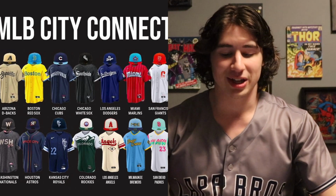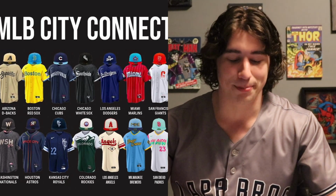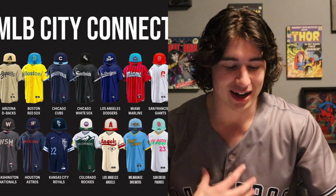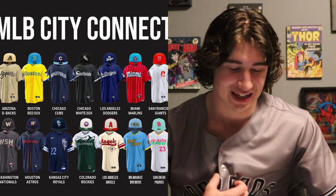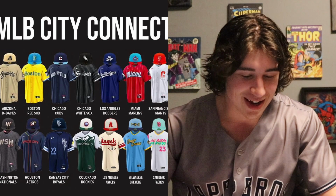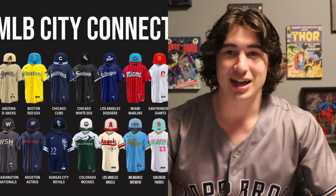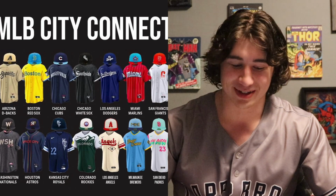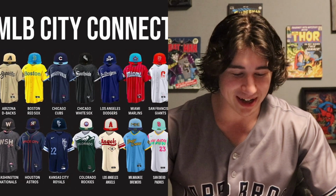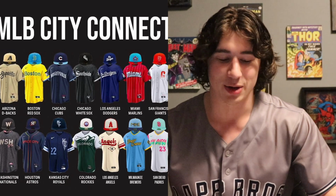Washington Nationals certainly have some interesting City Connect jerseys here. It's like a gradient black. It just looks kind of like a rock texture, which is interesting. And they have WSH for Washington, and then just a W on the hat. They don't really get too many W's lately. Their team is kind of falling apart, but these City Connect ones, not really a huge fan. I don't think I'd wear that one.